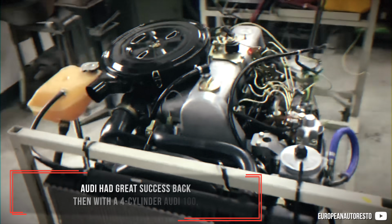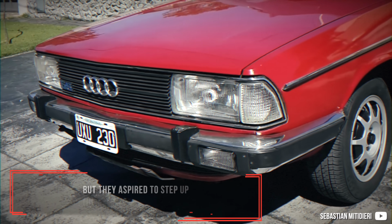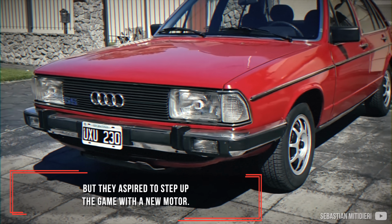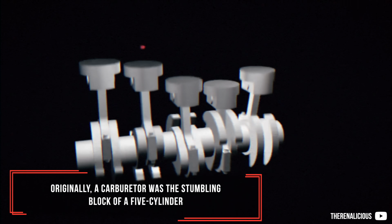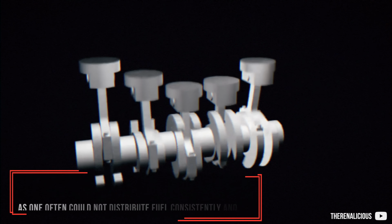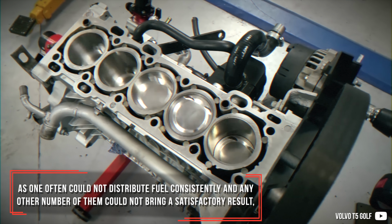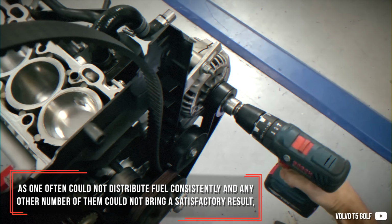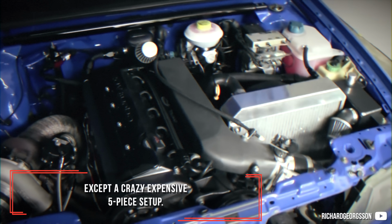Audi had great success back then with a 4-cylinder Audi 100, but they aspired to step up the game with a new motor. Originally, a carburetor was the stumbling block of a 5-cylinder, as one often could not distribute fuel consistently, and any other number of them could not bring a satisfactory result, except a crazy expensive 5-piece setup.